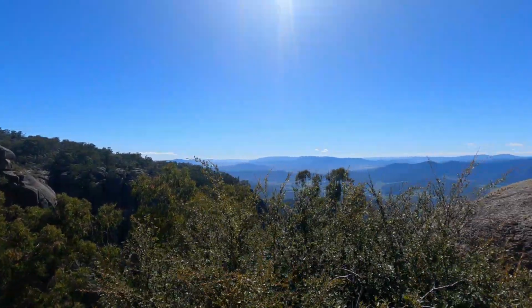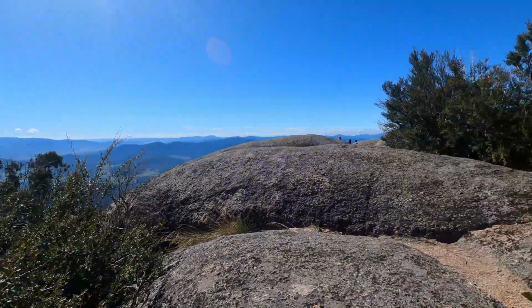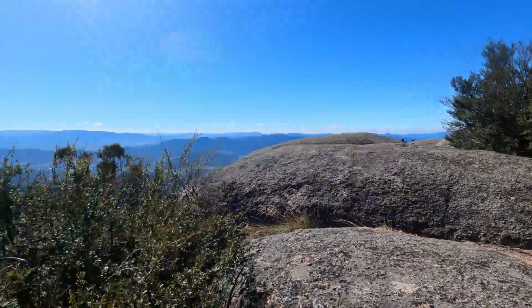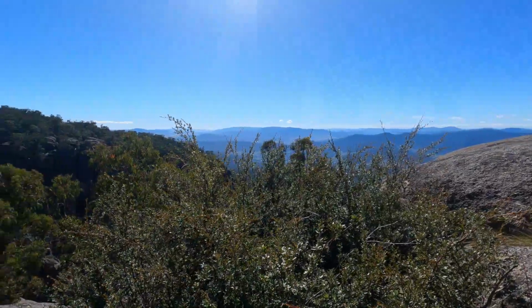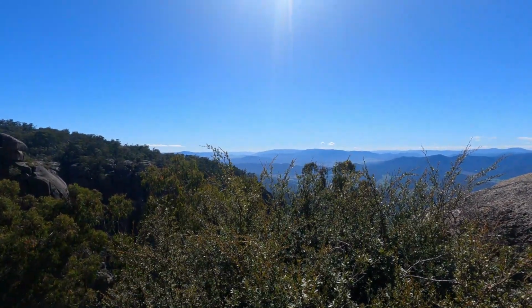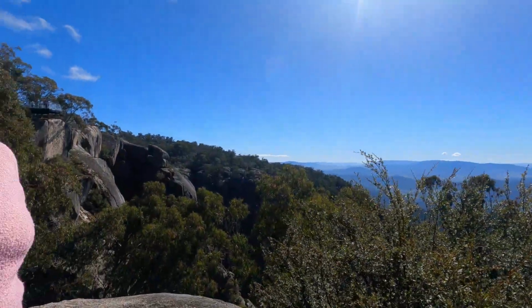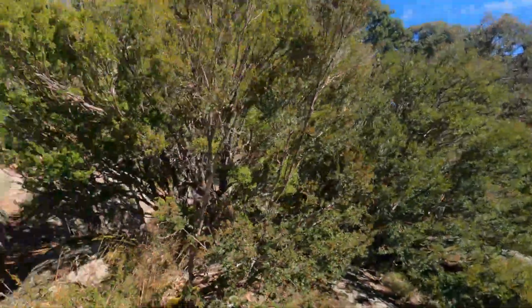Oh no, hang on. Victorian High Country, or the start of it. Victorian High Country's over that way. Mount Buffalo Lookout, it is called Mount Buffalo Lookout. And we're not quite right at the top.